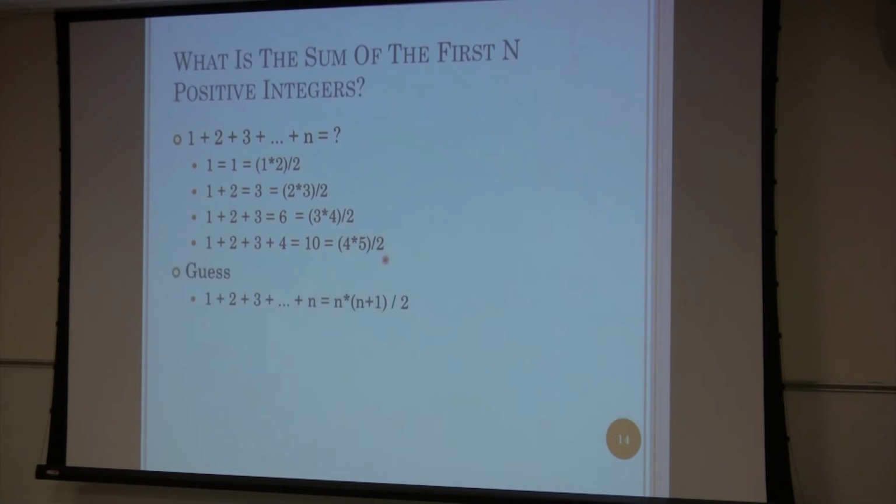So that's going to be our hypothesis, that the sum of the first n numbers is given by the formula n times n plus 1, that quantity divided by 2. We're going to end up with an integer, right? Because either n itself is even or n plus 1 is even, right? Everybody agree? So here is a formula which the claim is gives us the sum of the first n numbers.